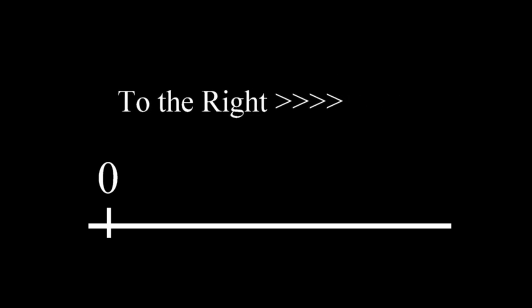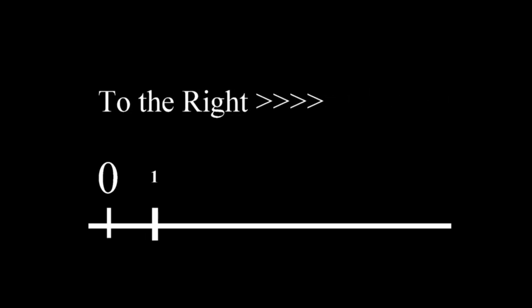First, it is a line. It is a straight line. Then we pick some place on that line where the numbers start. That is the place that we call 0. Then we move along the line to the right some distance, and that is where we put the number 1. Then we continue to move along the line to the right the same distance, and that is where we put the number 2. And then we move along the line to the right the same distance, and that is where we put the number 3.